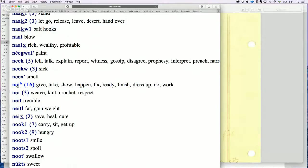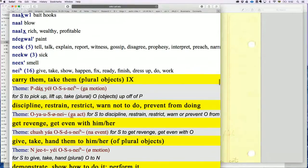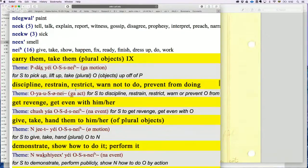Like you could say, like take your tools over there. So here's the carrying form. So dach, ye, 0, s. So this is object, subject, s classifier, ne.